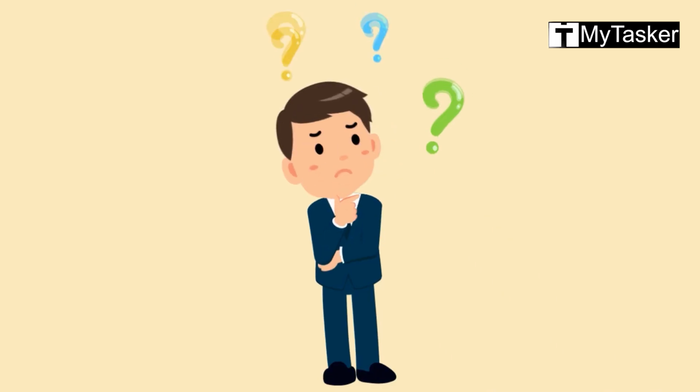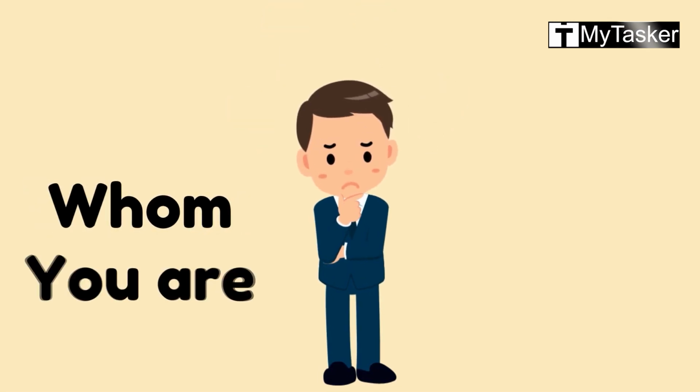Number 4. Consideration. Effective communication always involves understanding your audience and tailoring your message accordingly. First and foremost, you need to know whom you are talking to. What are their needs, what are their concerns, and what is their knowledge about the topic that you are going to communicate about.